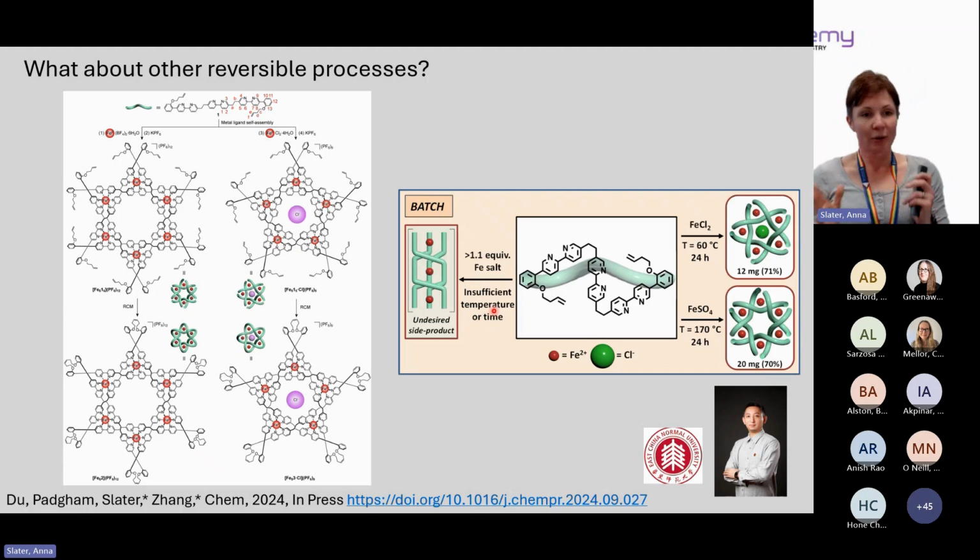So what's the problem with these reactions at the moment? Why would you want to transfer them to flow at all? So here's my cartoon of the ligand that Liang's group made, and Chen Du was the lead on making this ligand. You can, if you use one iron salt, iron chloride, form this pentamer. You can do that in a 71% yield.